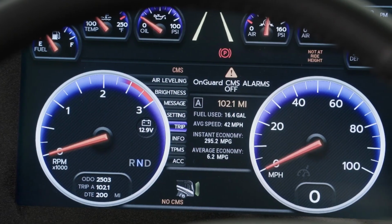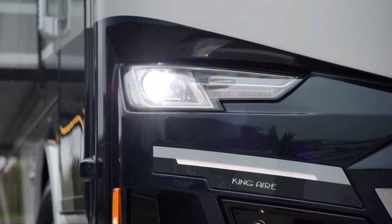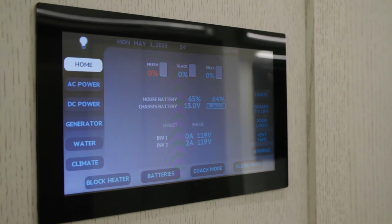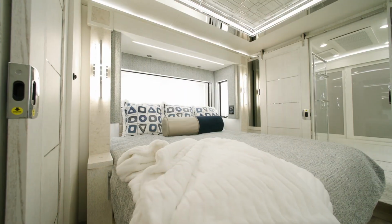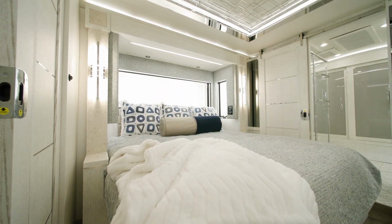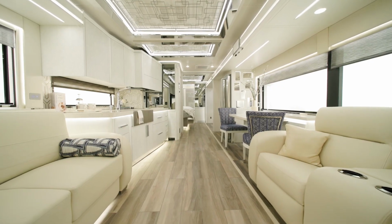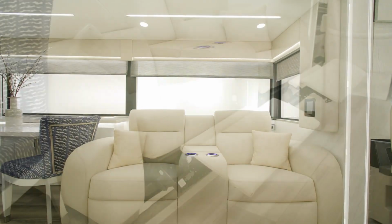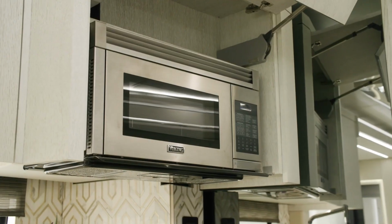The King Aire is packed with the latest technology, including a custom-tuned Harman Infinity audio system, wireless charging pads, a Samsung QLED TV with a Bose soundbar in the bedroom, and a 360 camera system with night vision for added safety. With its spacious interior, powerful engine, and advanced features, it's perfect for those who demand the best in RVing.